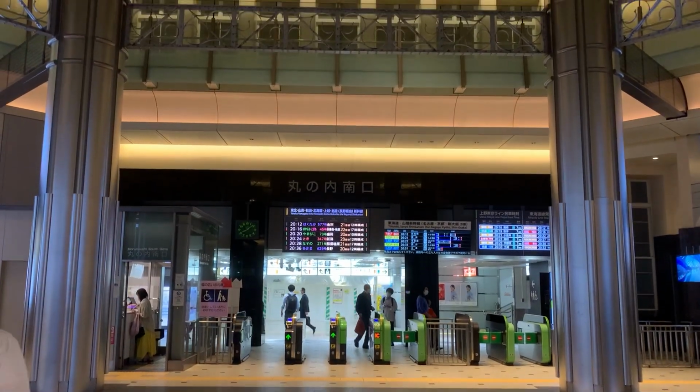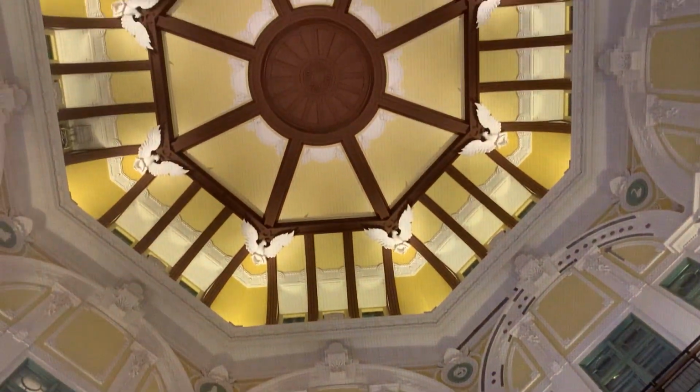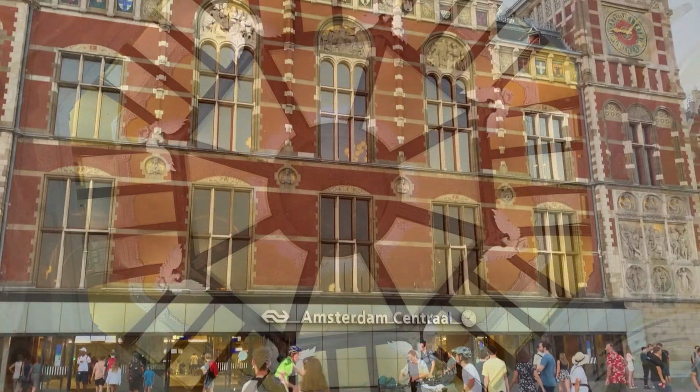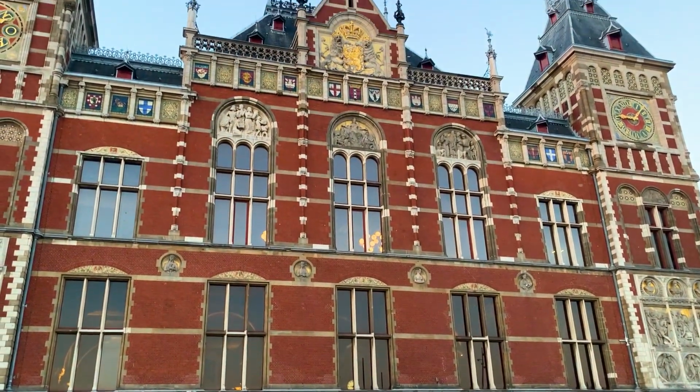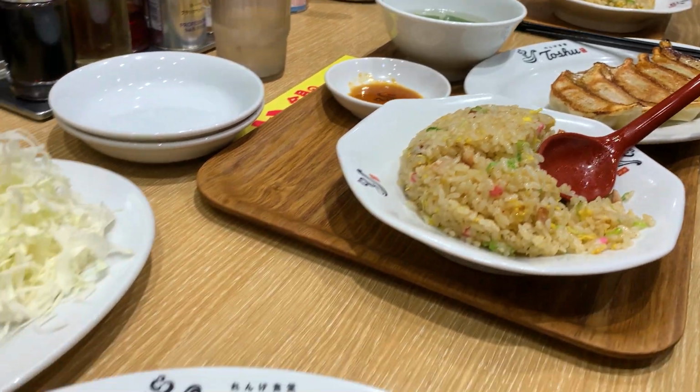As you can see, the station doesn't actually look that Japanese, and that's because it was originally inspired by Western buildings. If anything, it looks more like Amsterdam's Central Station, don't you think? And for dinner, I had some Chinese food with the family, which is very common in Japan.